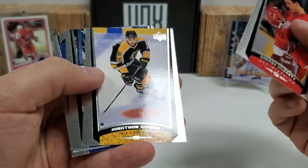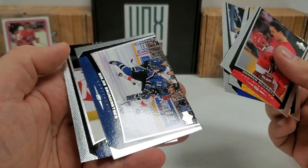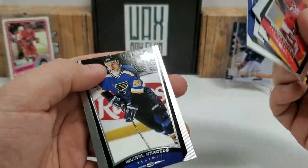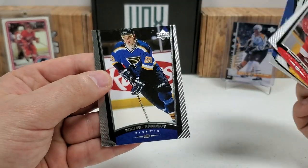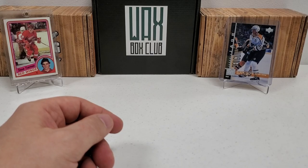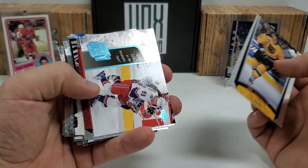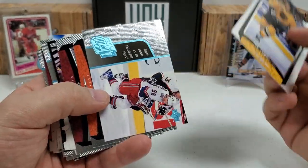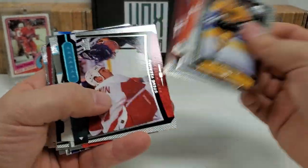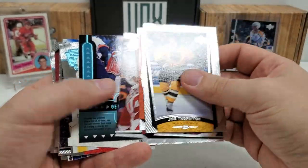Darren McCarty, Jonathan Girard, Mike Knuble, Nolan Baumgartner. Actually have a stick, gave me a stick that he gave me in a game, and Michal Handzus. So nothing crazy there to end that one, but still definitely a fun break. We hit all the big rookies from that set. And I'm not going to go through every one of these, but we got a bunch of these, you know, Gretzky year, the great one inserts. We got some of the guys he was looking for, Steve Yzerman, Vinny Lecavalier.